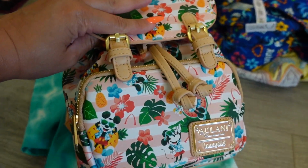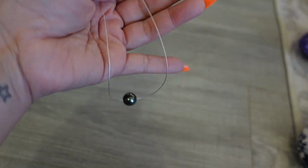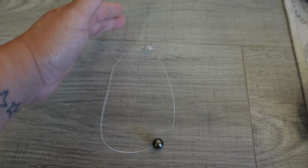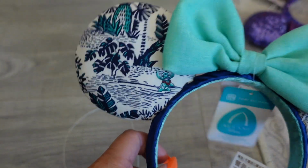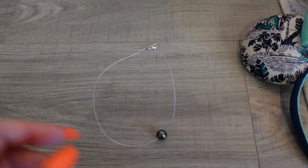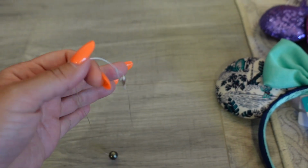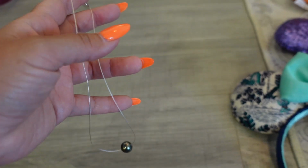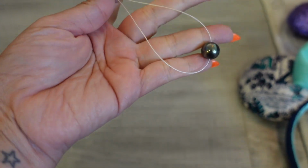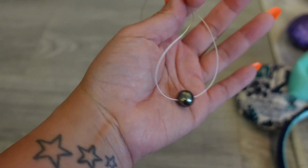So that's really cute. The last item that we got from Aulani is this beautiful necklace, Tahitian pearl. Papa Bear bought it for me. It was at the same store that we bought this headband. It's where they sell more of the expensive stuff. Like in that store, they had Pandora, Dooney & Burke, they had like artwork. And I think this was $25.